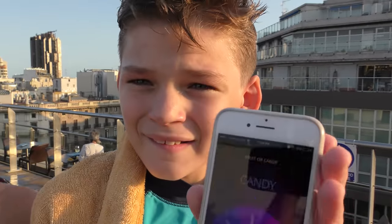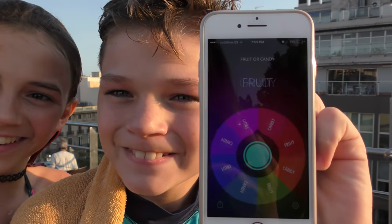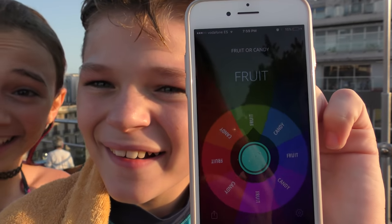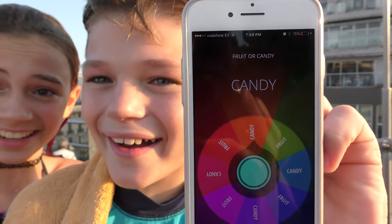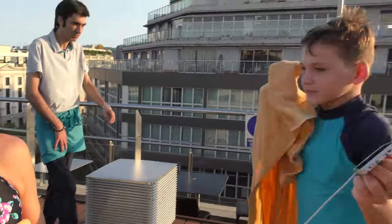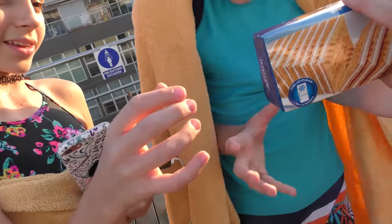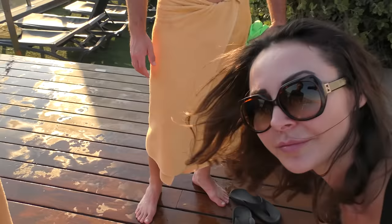Okay, so now it is Tyler's turn to spin the wheel to see whether he gets fruit or candy. Okay. Let's see. Okay. What is that? Whoa. That looks like ice cream. Yeah. It looks like ice cream. Oh, you lucky. All right, Kayla's fruit.